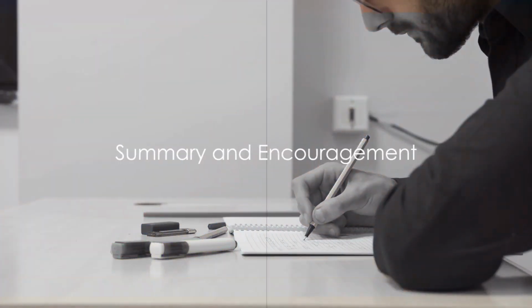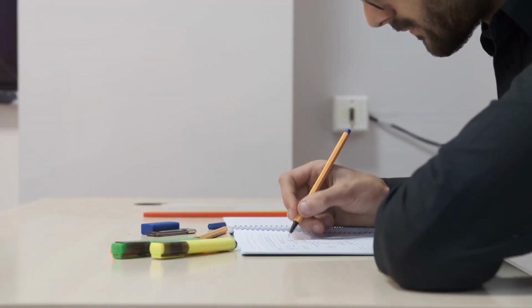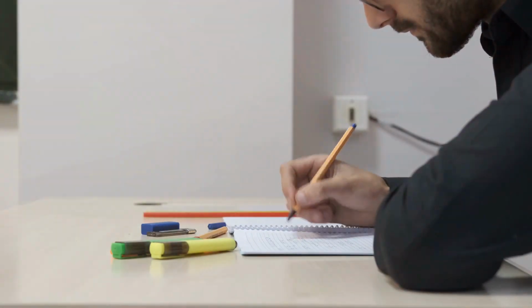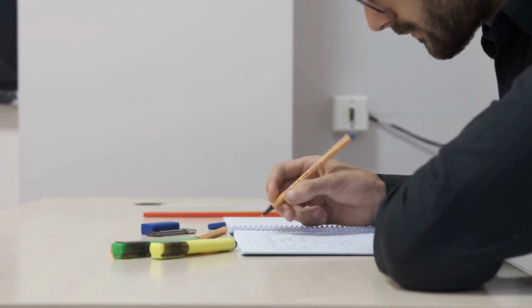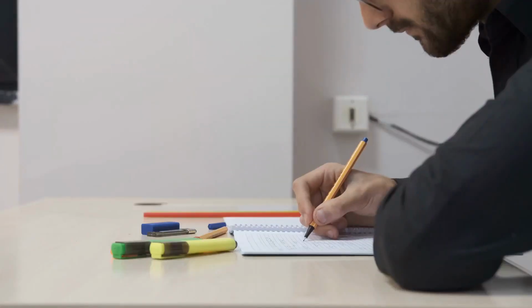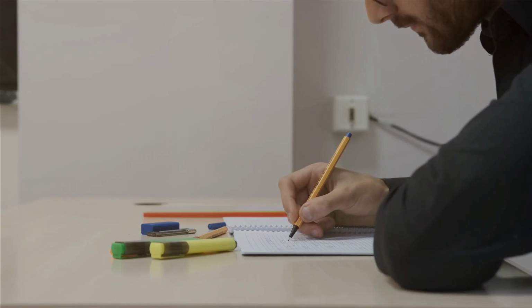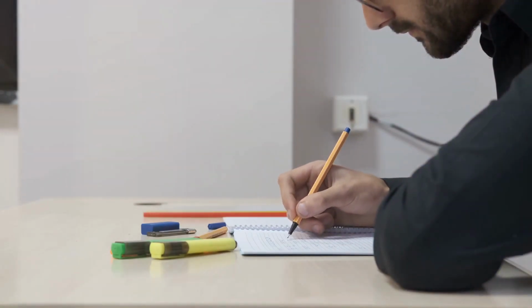So, to summarize, set clear goals for each study session, use techniques like the Pomodoro method to manage time, take care of your health, create a conducive study environment, use active recall and spaced repetition, and don't hesitate to seek help when needed. Studying doesn't have to feel like an insurmountable task. With these strategies, it can become a manageable and even enjoyable part of life.